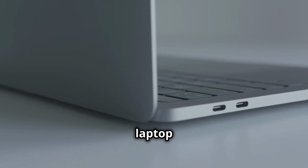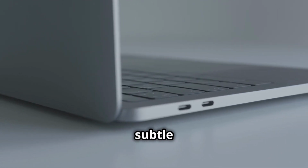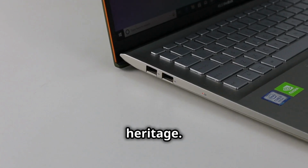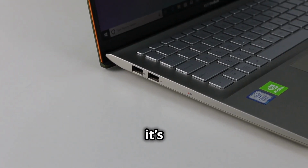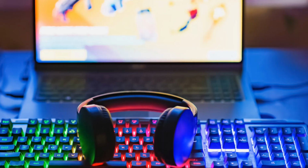Every inch of this laptop screams luxury. From the premium materials used in its construction to the subtle design flourishes inspired by Mercedes AMG's racing heritage. It's not just a laptop, it's a work of art that delivers an extraordinary gaming experience.